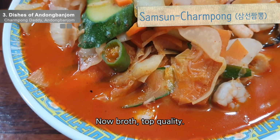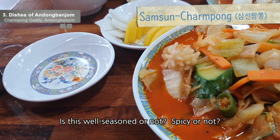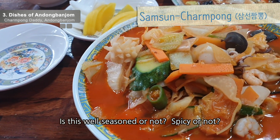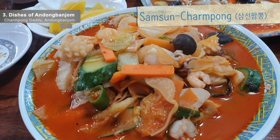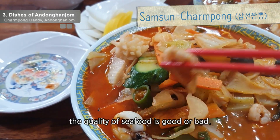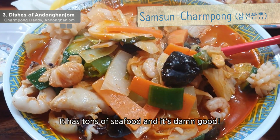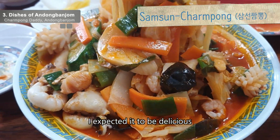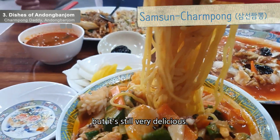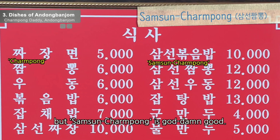Now, the broth, top quality. Smoky taste, good. This is very good. Is this well seasoned or not? Spicy or not? The taste is indisputable. Is the seafood fresh? It's no use discussing whether the quality of the seafood is good or bad. It has tons of seafood and it's damn good. I expected it to be delicious, but it's still very delicious. General Charmpong is delicious here, but Samson Charmpong is goddamn good.